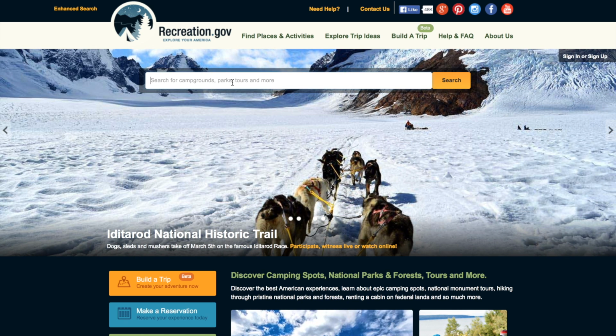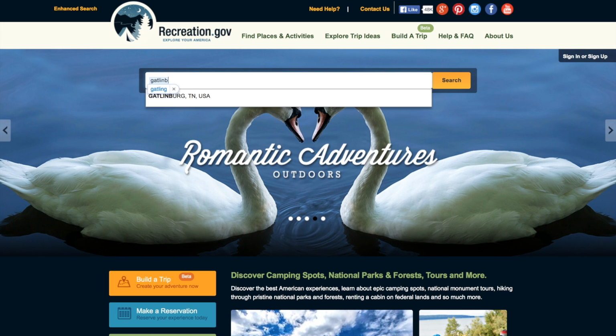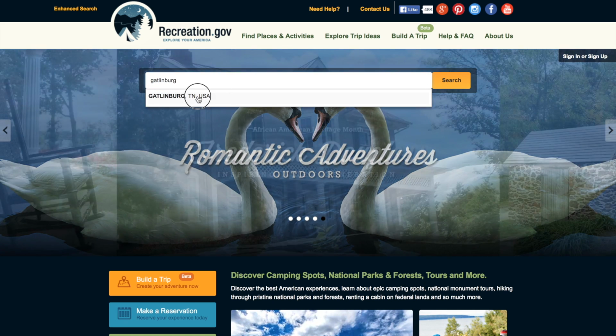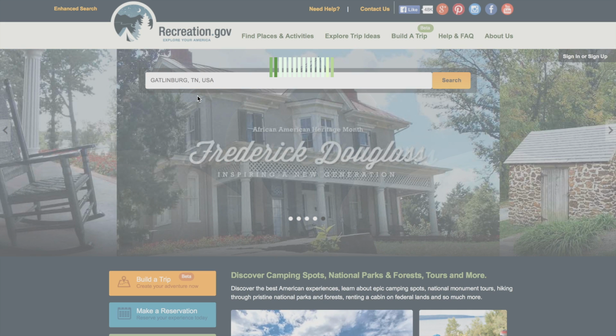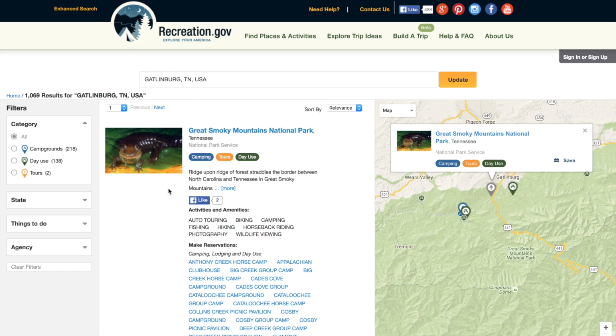But let's say you don't know where you want to go. Let's say we want to go to Gatlinburg, Tennessee. There it shows up as a possibility. And after it does its little search, it's going to come up and list a bunch of different places here.